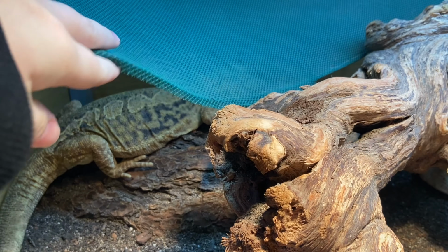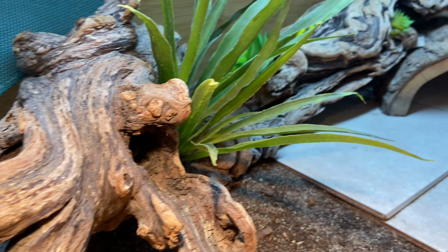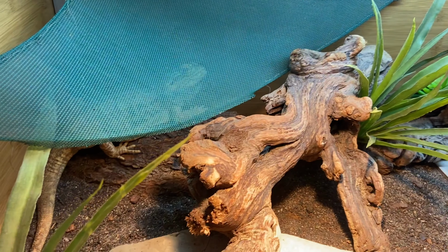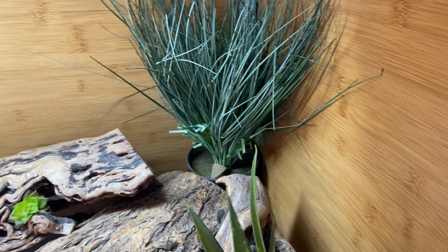And this is Franklin's enclosure. Franklin is in a 4x2x2 Zen Habitats enclosure. I'll leave a link for Zen Habitats down below. I have had Franklin and Nova in these enclosures for over 1.5 years now, and I really, really like them. But Franklin has half tile and half substrate just due to his gastrointestinal issues.